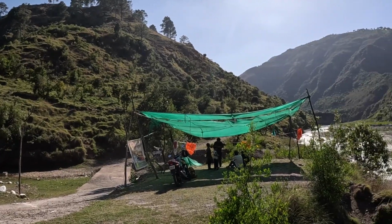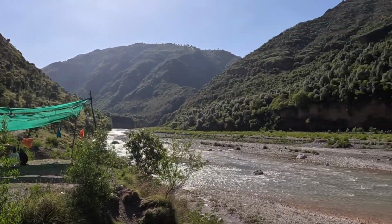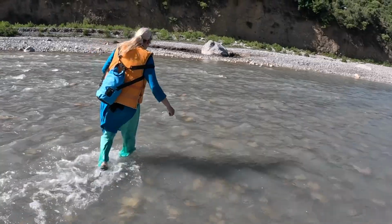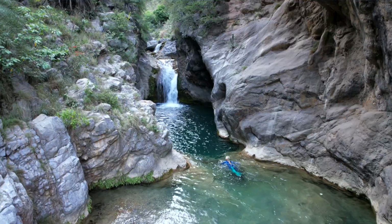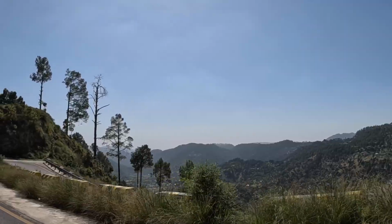So we're a little bit late in the day. This is kind of the parking-ish area. We're gonna cross the river and then walk over there to get into the waterfalls somewhere in there. So guys, I'm super excited. I love swimming. I love waterfalls. I've never seen one here in Pakistan. So let's go. Let's check out this waterfall in the KPK region of Pakistan.